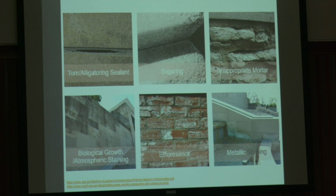Biological growth. Should be the opposite. So, you know, you've got all these little micro fissures in the stone and little pockets and things because it's a natural material. And you can get all kinds of biological growth growing into those. Most of it's not harmful, but occasionally it can be, and it can permanently stain. It can also have other growth.